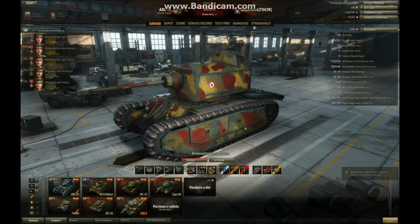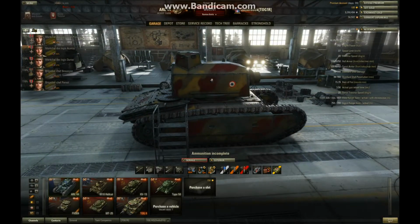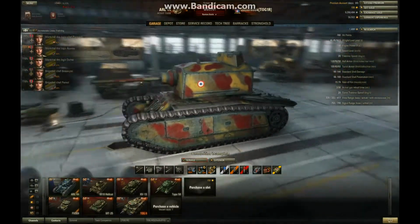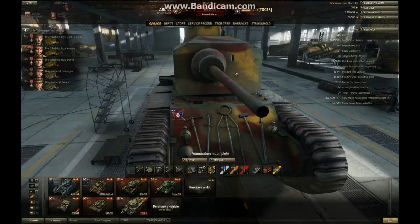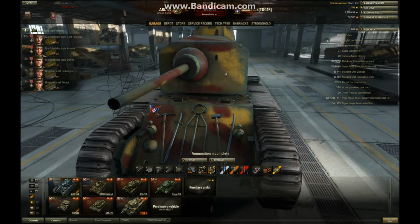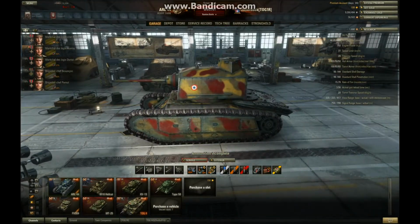I did promise I was going to show you the tank with the stock turret. That is the stock turret. It looks like a small house, chimney on the roof, and yeah. So you can probably see why I didn't play it with this turret. I just couldn't play it with this turret. I free XP'd through this turret. It is actually heavier armor with 100 mils at the front, but it's so flat, it's just, yeah. But anyway, it's worth a laugh.